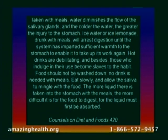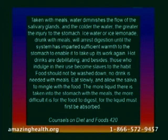"And the colder the water, the greater the injury to the stomach. Ice water or ice lemonade drunk with meals will arrest the digestion. That means it stops it until the system has imparted sufficient warmth to the stomach to enable it to take up its work again. Hot drinks are debilitating." Isn't that interesting? Hot drinks are debilitating. "And besides, those who indulge in their use become slaves to the habit. Food should not be washed down. No drink is needed with meals.